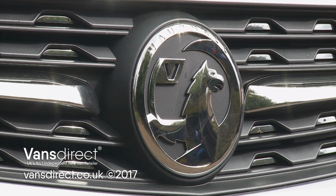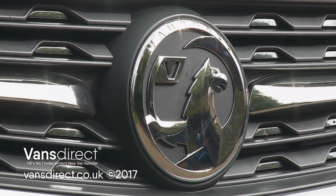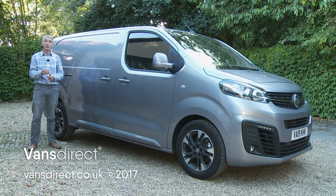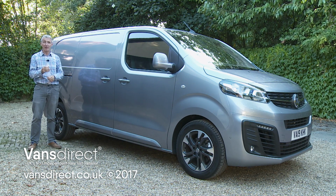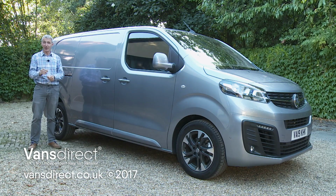The brand is claiming CO2 emissions enhancements of between 16 and 19% across the range, and an economy improvement of between 20 and 28%. So significant gains, in other words. Think in terms of this Mark III Vivaro putting out around 30 grams per kilometre less CO2 and going 13 to 17 miles further on each gallon of expensive DERV.